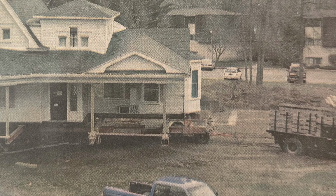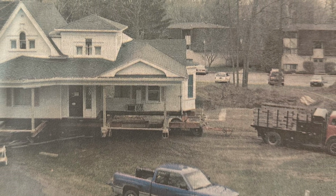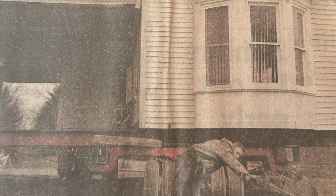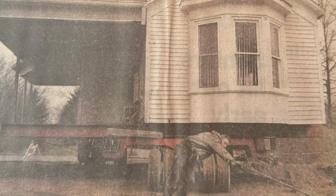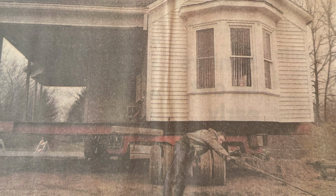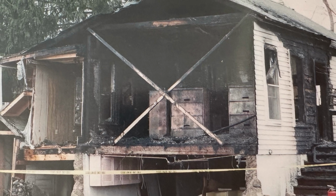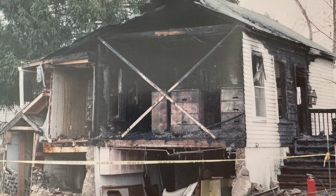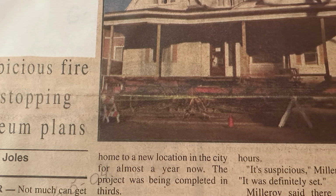We had some money saved up. The city gave us a $25,000 no-interest loan for seed money to get going. And so we moved the house. Unfortunately, the house was too big to move all at once, so they cut it into a back half and a front half. The front half was moved, and then before the back half was moved, somebody set fire to it. Wow. So the back half of our museum is all new. The front half is 1870, 1880.